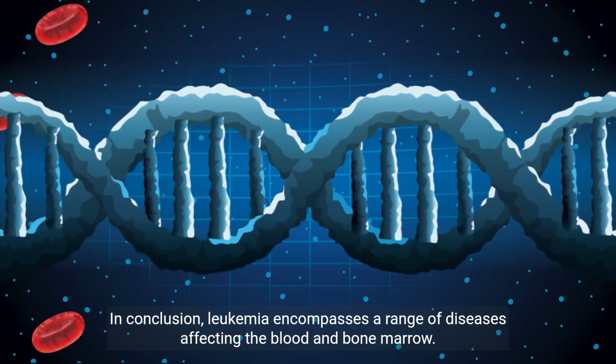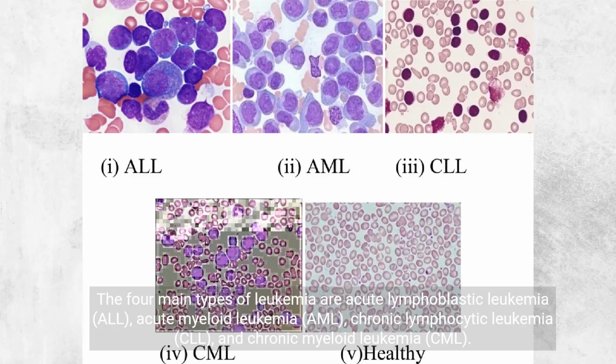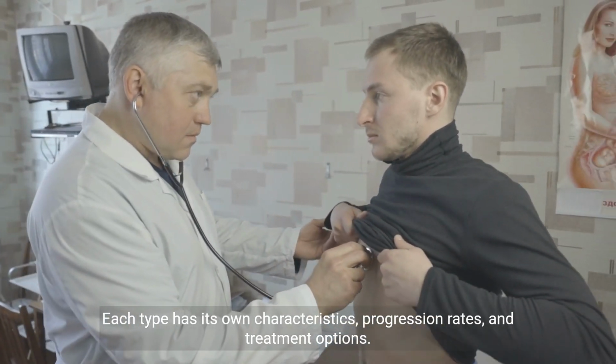In conclusion, leukemia encompasses a range of diseases affecting the blood and bone marrow. The four main types of leukemia are acute lymphoblastic leukemia, ALL, acute myeloid leukemia, AML, chronic lymphocytic leukemia, CLL, and chronic myeloid leukemia, CML. Each type has its own characteristics, progression rates, and treatment options.